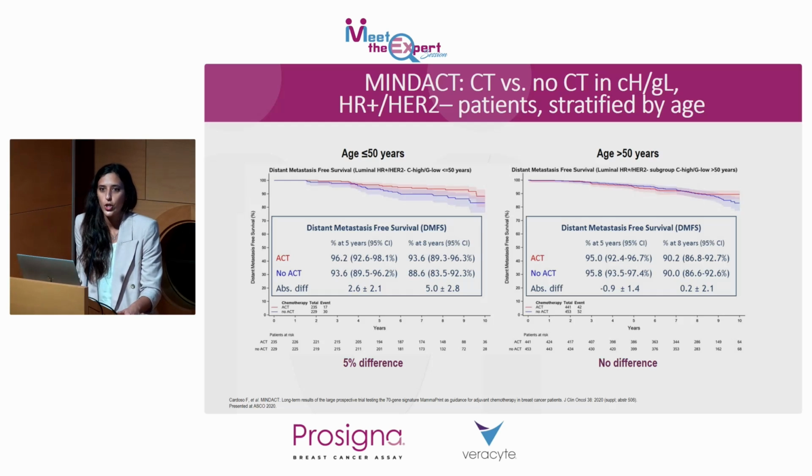Another important issue is the chemotherapy benefit in the clinical high, genomic low group in younger patients. This is an issue that we are also going to observe with the Oncotype DX genomic test. As you can see, in younger patients, there is still a clinically significant benefit of adding adjuvant chemotherapy, even though these patients have a genomic low risk, with a 5% absolute difference at 9 years.